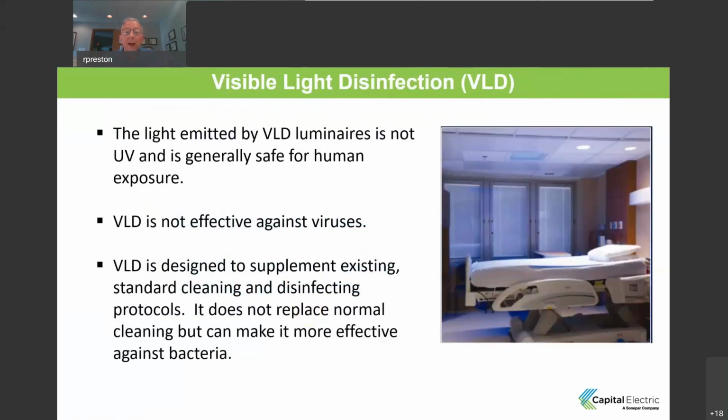The light emitted by visible light disinfection luminaires is not UV. It is generally, I'm going to say generally, thought to be safe for human exposure because, frankly, there hasn't been any in-depth testing on that far visible light blue part of the spectrum. But again, it's a visible light, and we get that light all the time in normal sunshine and through our normal light sources. So it is basically generally safe for human exposure.